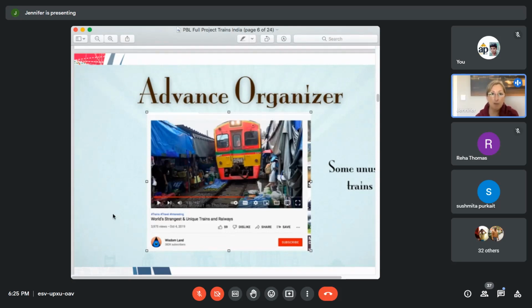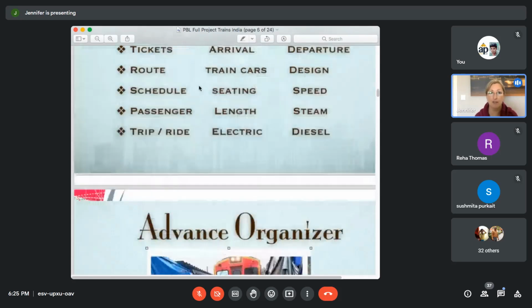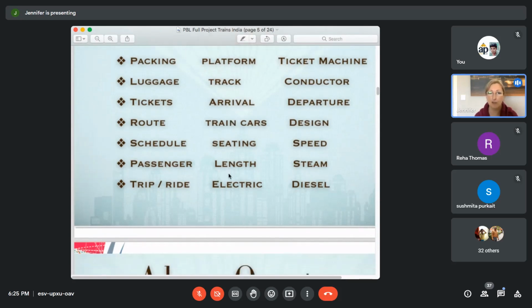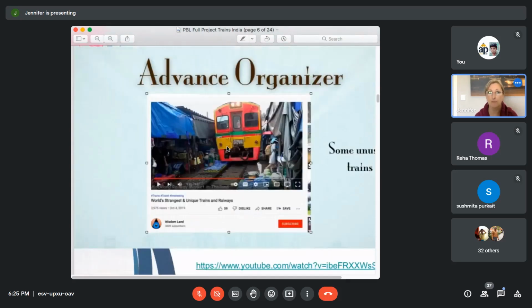Okay. So this is a great way to grab the students' attention. This is a train that goes through the middle of a marketplace. And so we can talk about some of the CALP language, which is schedule, route, passengers. Who rides this train? Why is it going through the middle of a town? What is the schedule? How many times does it pass through the town every day? Is it a passenger train? Where are the tracks? So we're going to be learning all of this language. But it's also getting them interested in unusual trains and routes.